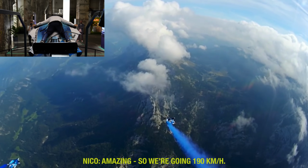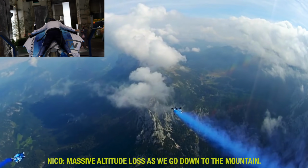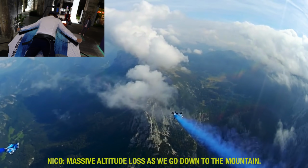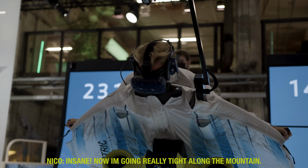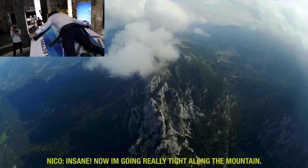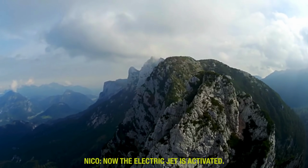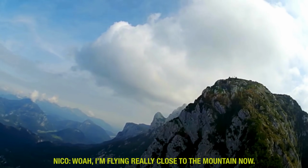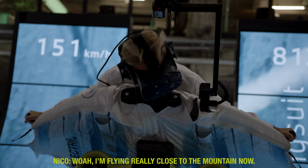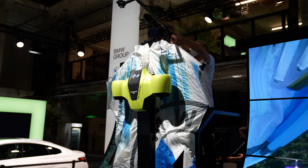Amazing. So I'm doing 190 kilometers an hour. Massive altitude loss there as I'm going down for the mountain. Insane. Wow, and I'm going really tight along the mountain. So now the electric jet is activated. Wow, flying really close to the mountain now. Experience successful.